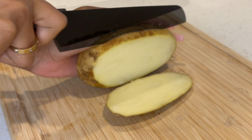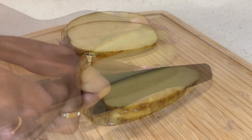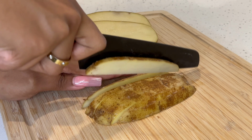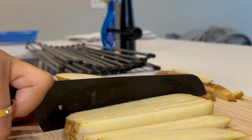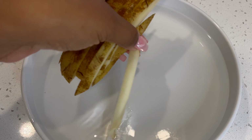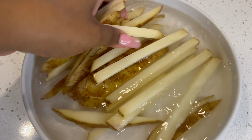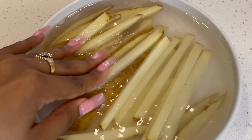So first I'm going to start off by making my fries, and you know, we're making them healthy by not deep frying them. I feel like I can't deep fry anything, to be completely honest with you. So we are making fries in the air fryer. So I'm going to go ahead and wash the potato because I'm not peeling it. And then I'm going to cut them into some thin strips so that we get some crispy fries. And I'm going to put them in some cold water and allow them to just soak while I get the rest of my ingredients prepped.